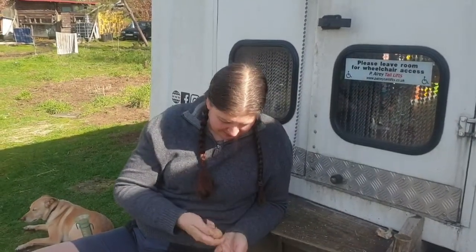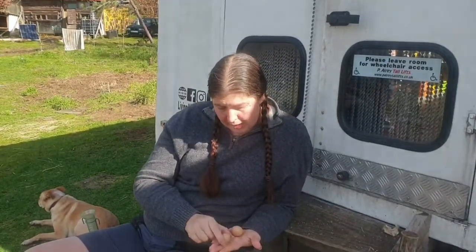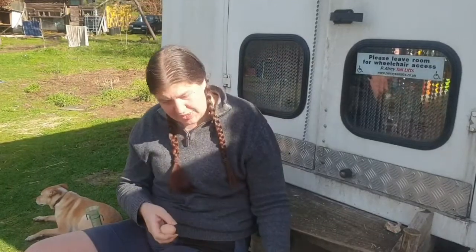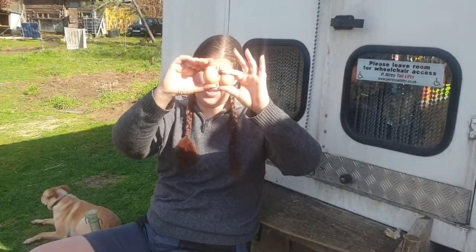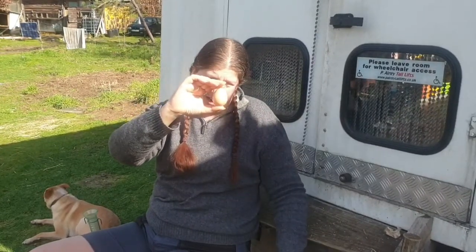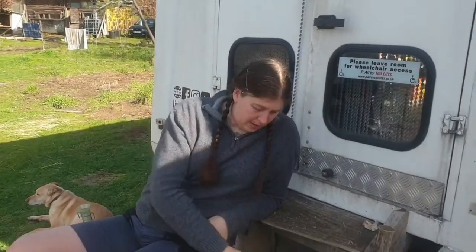So these, I don't think I could do it again if I tried, but these are also Sparkle's eggs. They're tiny. Now, tiny eggs, I was wondering why she's laid such tiny eggs. Just for size, look at that, look at the difference. So you probably get two of those to make the height, and at least three of those to fill that one up.